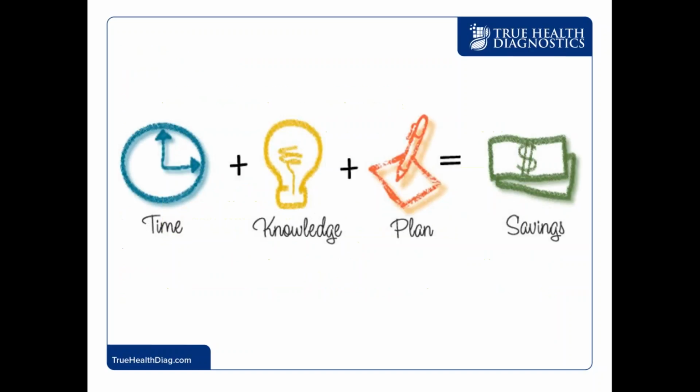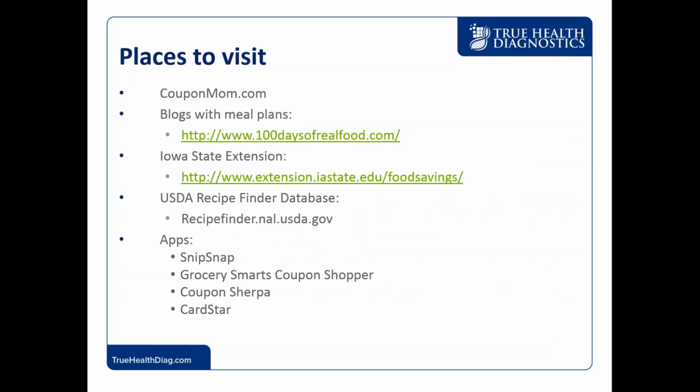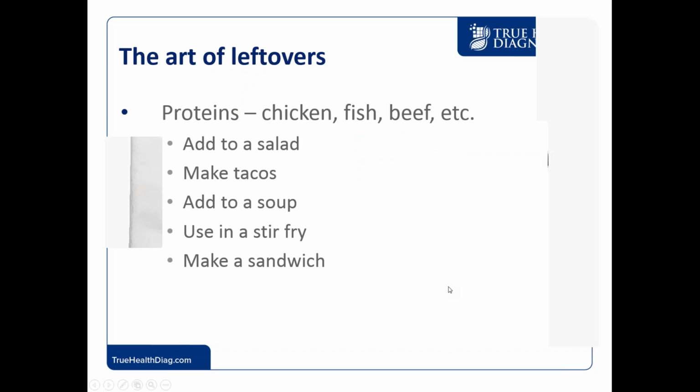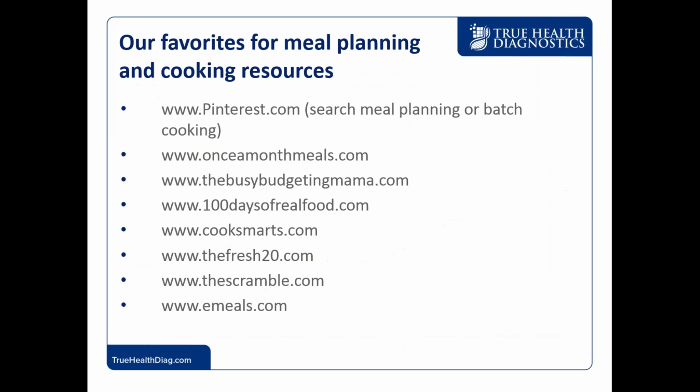I'm going to scroll back up to, there's some more information on resources. I'm going to keep going back a little bit in case y'all want to see the, there we go, the meal planning list. I think that's a handy one right there.